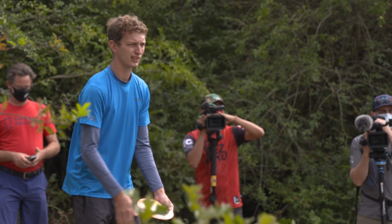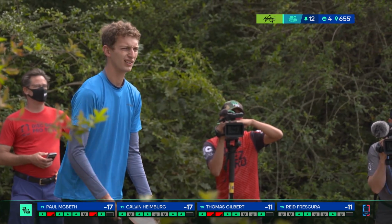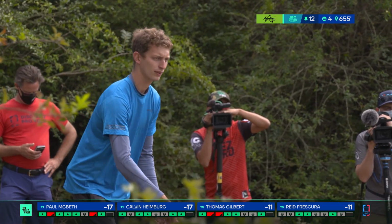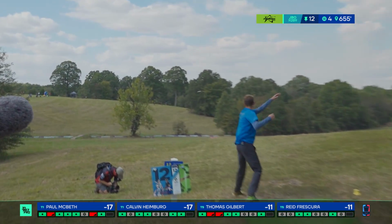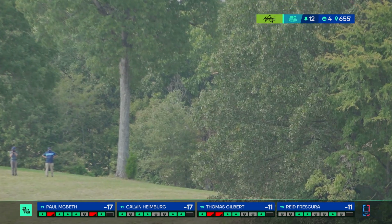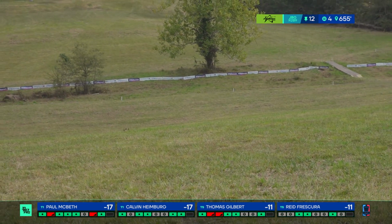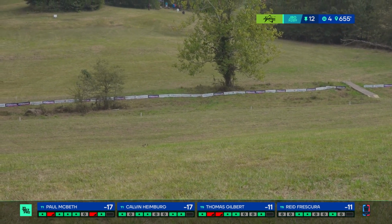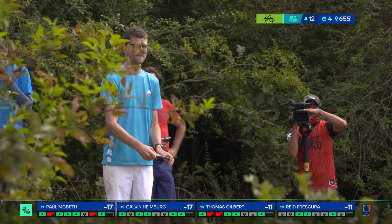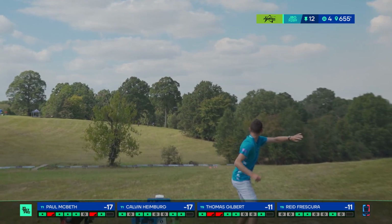Hole 12 is a par 4, 655 feet. These guys are going to try to clear this ditch in the air, leaving themselves somewhere out in the field on the left. That is ridiculously good. And the thing about that is, that's his shot. He's not pressing. No, that's just like, okay, I'm going to throw it over, and then I'll try another one on the next shot.